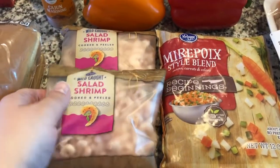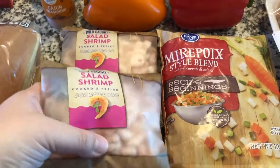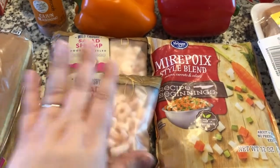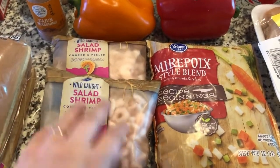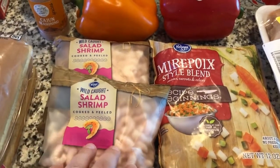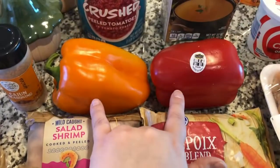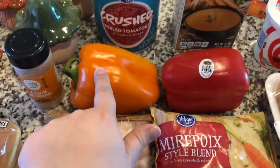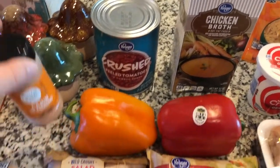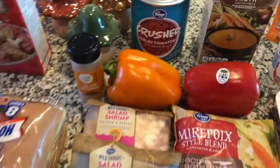For this, I'm going to be using salad shrimp because it is already cooked and peeled, and it's a little bit smaller, which will make it easier to eat. And since I'm gonna be having the sausage in there as well, this is just a nice filler for our gumbo. And these were $2 a bag compared to the really expensive prices of shrimp out there. In the gumbo will also go a red pepper and an orange pepper, and then I will need chicken broth and crushed tomatoes for that. And I also picked up some Cajun seasoning just to save myself a little bit of time.